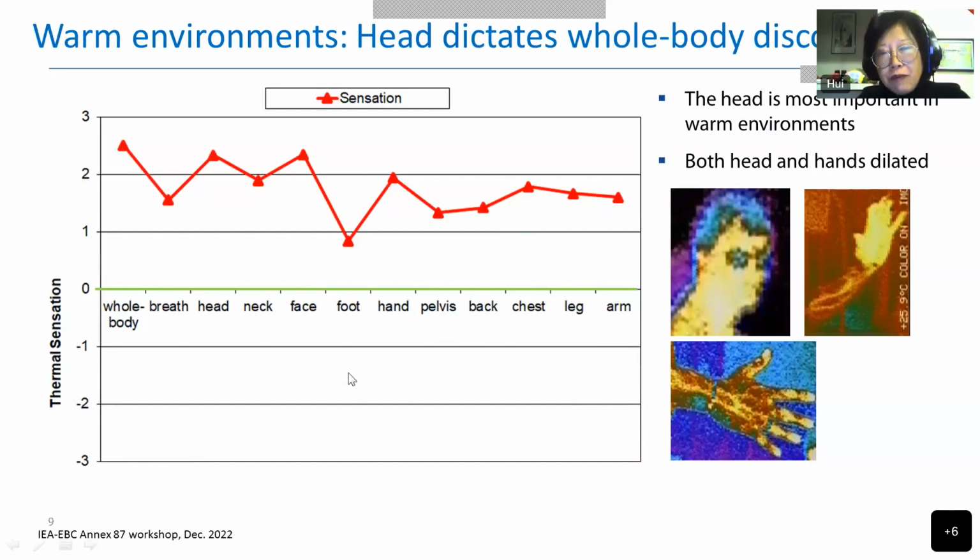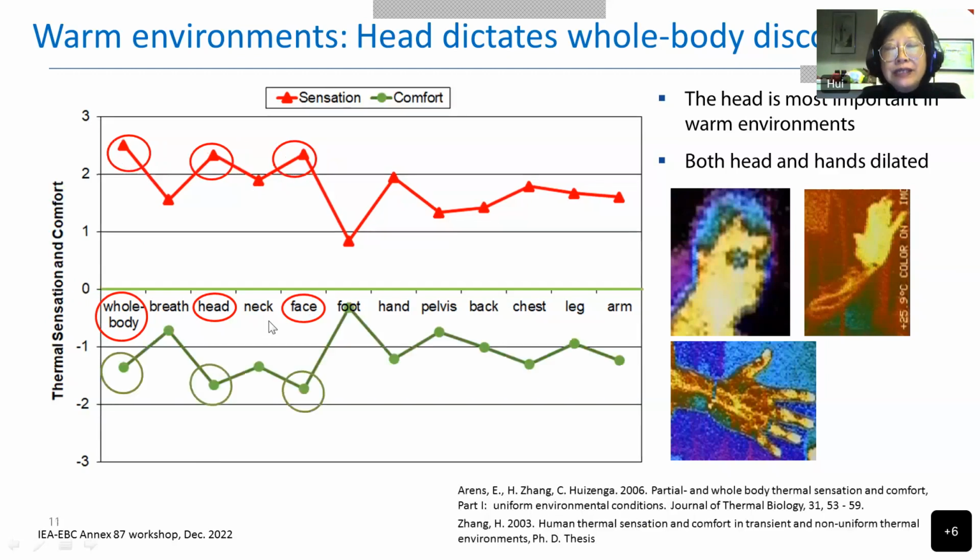So in the warm environment, the story is different. This is also in a warm ambient uniform environment. However, the different body parts also feel different. The head region feels the warmest. The Y axis is again the thermal sensation, from neutral to 3 meaning warm. So you can see face and head feel warmer than the other body parts, and the whole body again follows the head's warm thermal sensation.